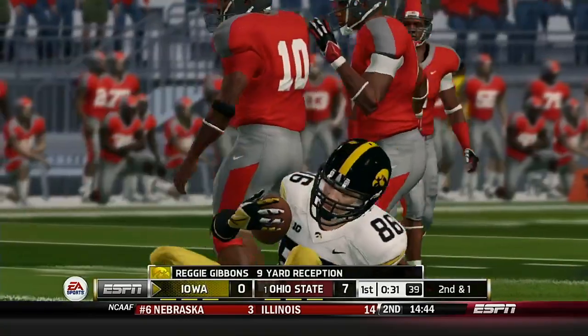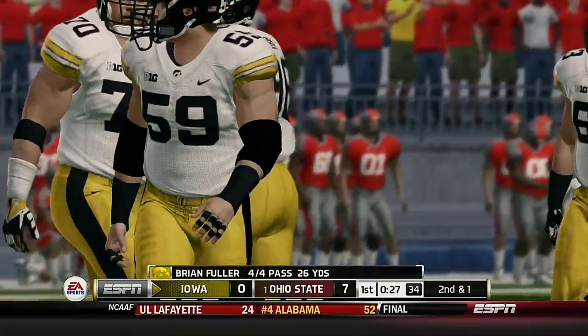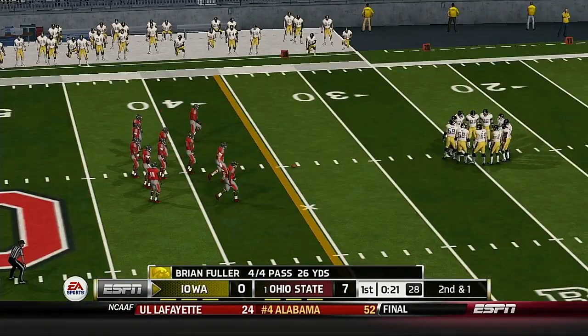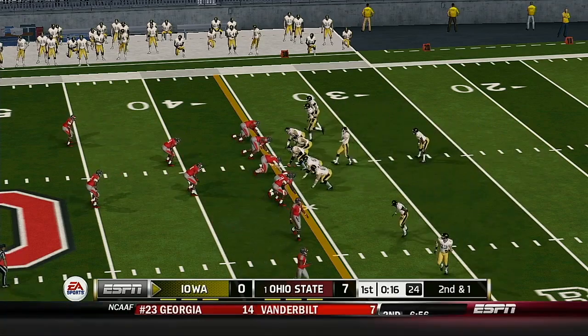Hit before it can go anywhere. Gaining 3 yards. That brings up second and 1 from their own 34-yard line. Second down.